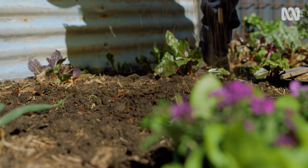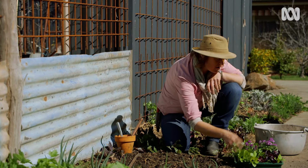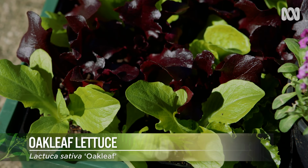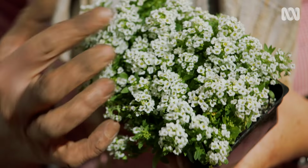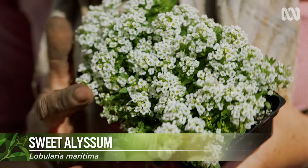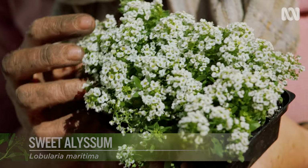I'm planting a range of different lettuce today, so heaps of cos, and then a whole lot of the Oakleaf varieties. And the floral partner I want to use is actually a really old-fashioned plant. It's an annual. It's known as sweet alyssum. It's sweet because you can literally smell the nectar coming out of this plant.